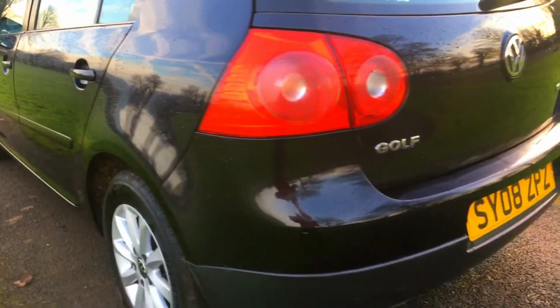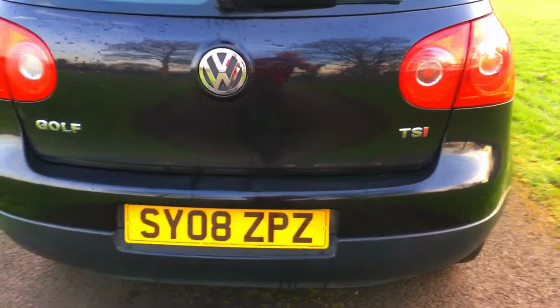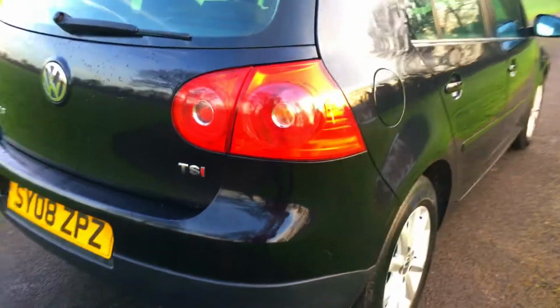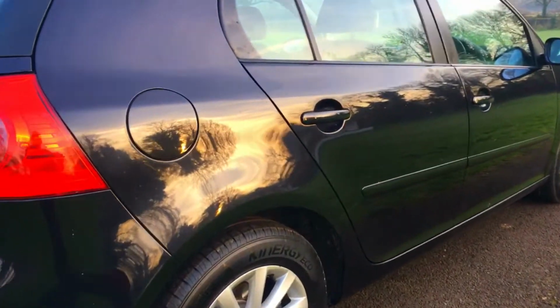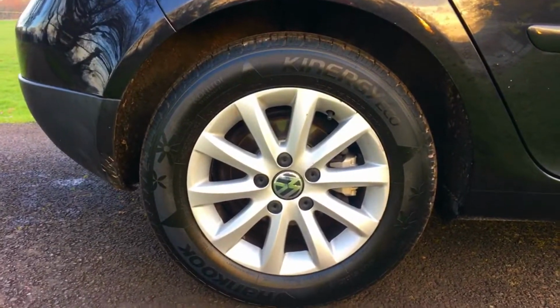Coming around the back of the car, rear bumpers again, very nice condition. No scrapes, no car parking scrapes or otherwise on there. Offside of the car, again, very clean and crisp. Rear alloy, hardly marked at all on there.